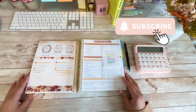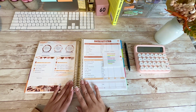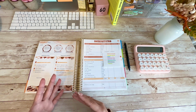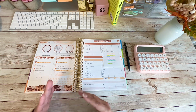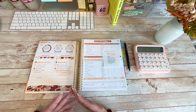And in today's video, we are going to be doing a mid-month check-in for the month of October. So for my budget book, I actually use an Erin Condren monthly planner that I've converted with the use of stickers and other tools into my budgeting system. And I have found this to be most helpful because I could really customize it into the planner budget that I need it to be.